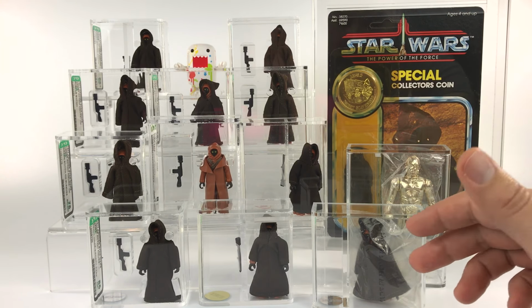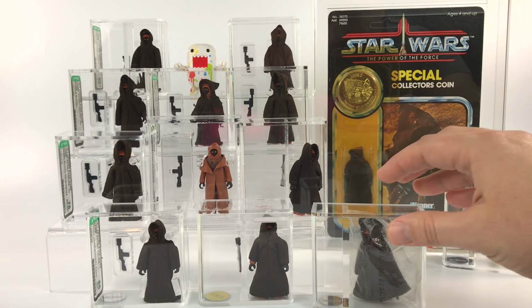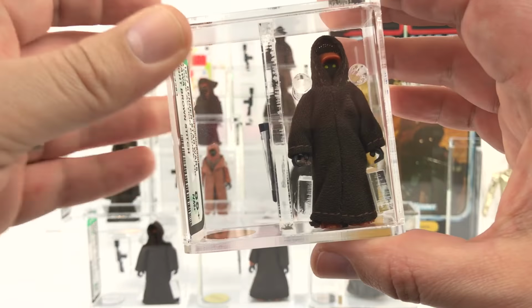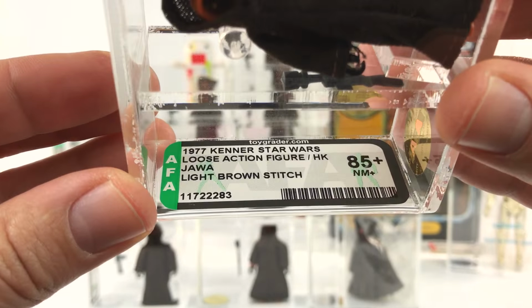But I got all my Jawas out here. I did a video, but I'm gonna run through them really quick because if it's your first time watching this video, then obviously you probably didn't see what I have in my collection. So let me just go from the top, working my way down, and show you what I have in my collection. So starting from up here at the top, this is pretty much the original one that I got. This is my light brown Stitch Jawa.